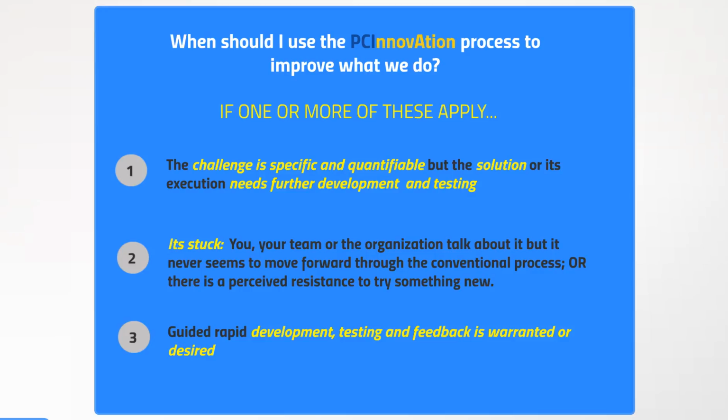Now, a second reason why people would choose to use the PCI innovation process is because it's been difficult to move it forward otherwise. It's stuck. Oftentimes it's a time issue. No one seems to have the time to get around to it, or perhaps there's a degree of resistance or skepticism. PCInnovation allows you to get around these hurdles.